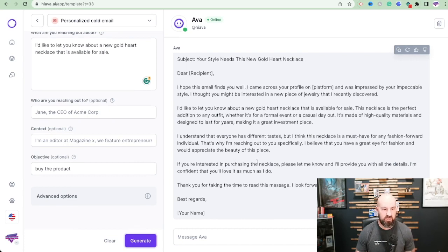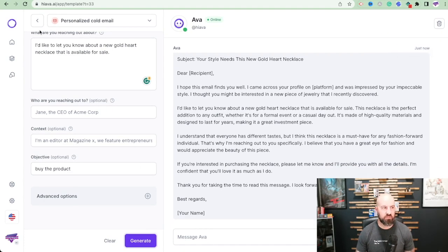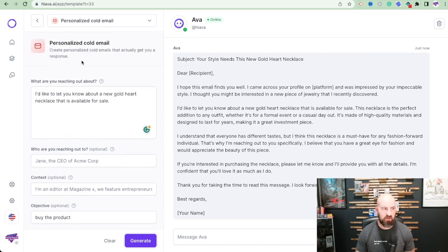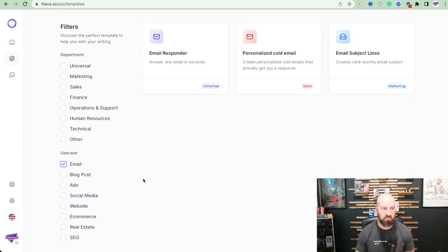So it goes on to say, basically the goal of the email is to entice someone to buy. You'd want to put a link, obviously, for this. This just gives you an idea of how to write a personalized cold email that you can use to send out to your email lists. We're going to filter here. The other thing that you can do is use this for email subject lines.